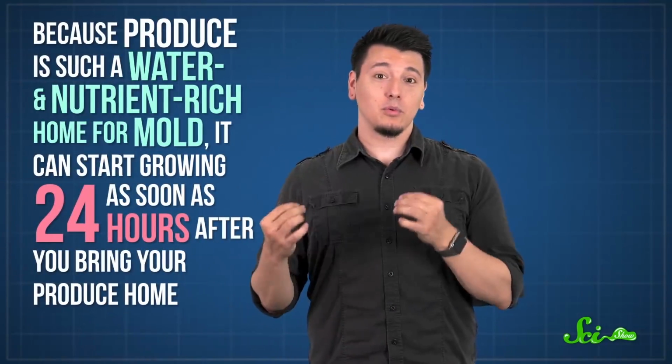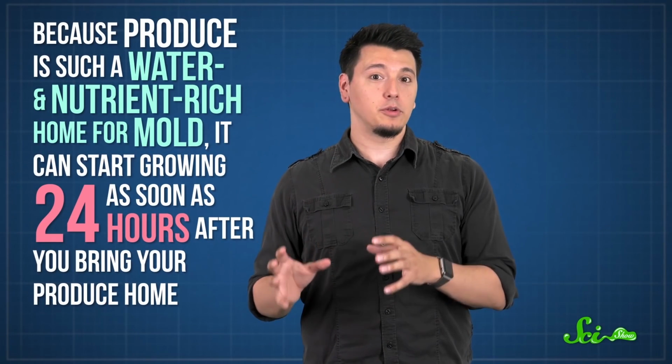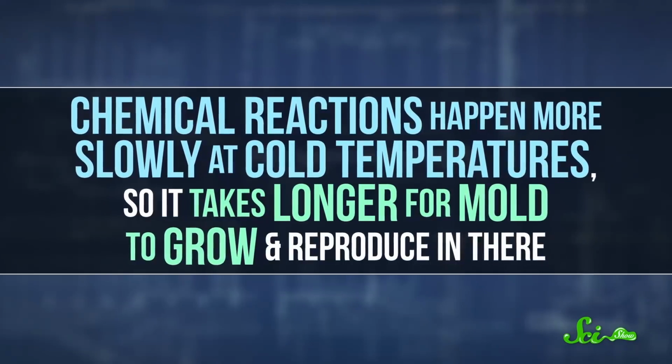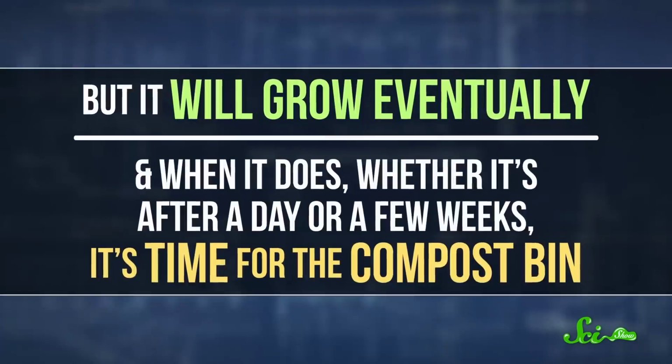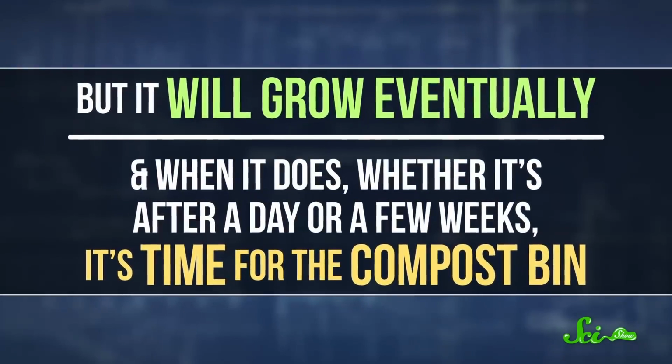And because produce is such a water and nutrient-rich home for mold, it can start growing as soon as 24 hours after you bring your produce home, and it grows even faster in warm temperatures, like on your sunny kitchen countertop. Extending the shelf life of your produce is pretty easy, though. Just throw it in the fridge. Chemical reactions happen more slowly at cold temperatures, so it takes longer for mold to grow and reproduce in there. But it will grow eventually, and when it does, whether it's after a day or a few weeks, it's time for the compost bin.